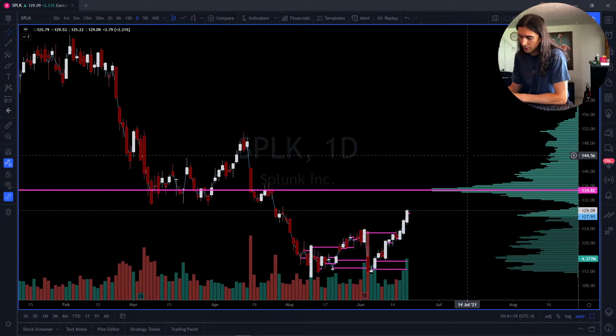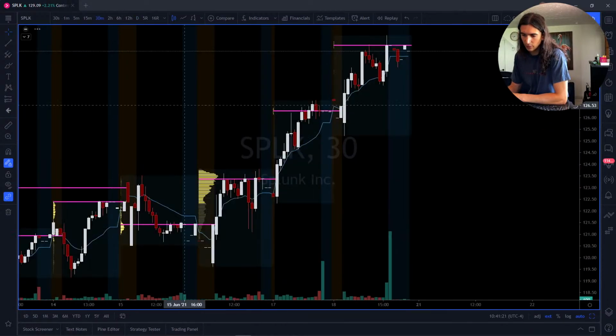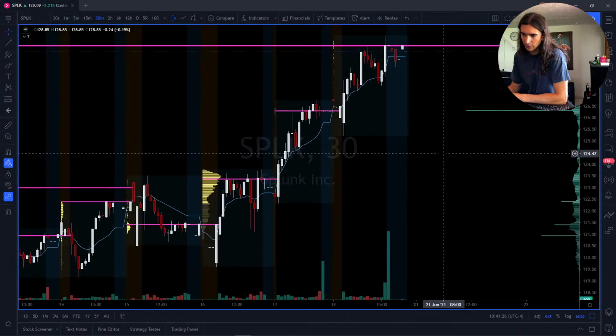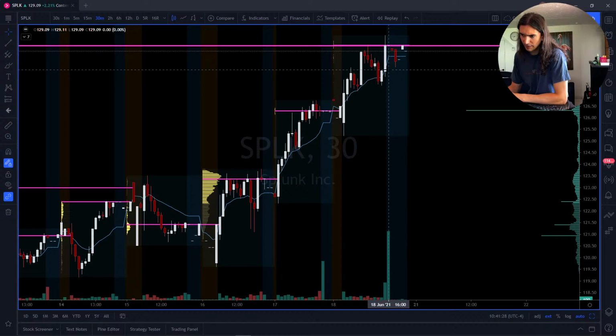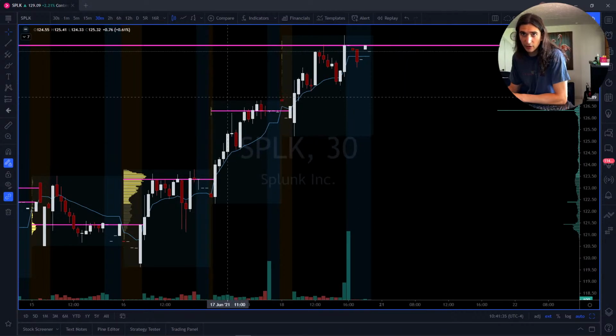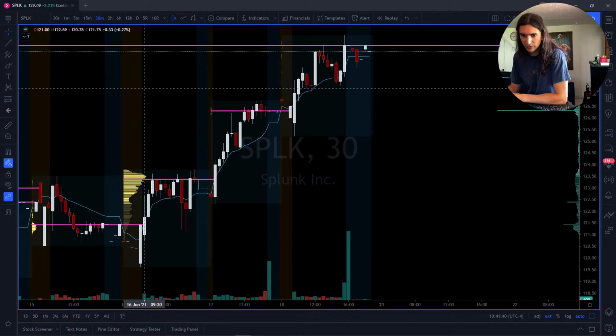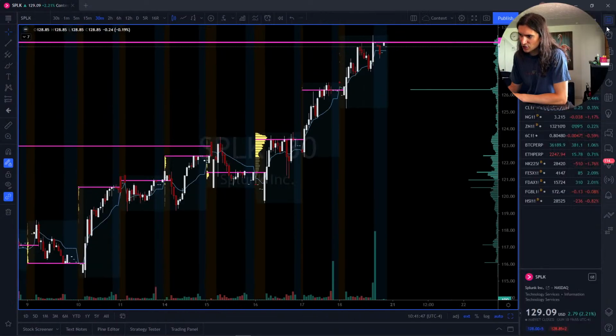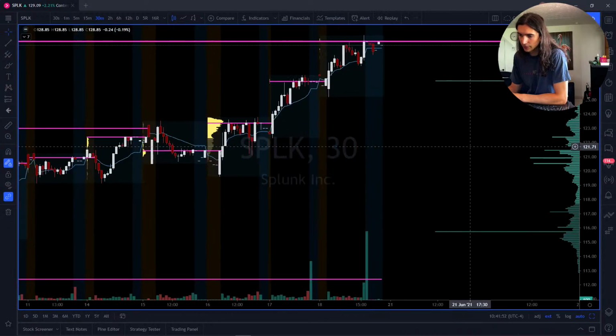If I zoom in a little more and look at the 30-minute, we can see pretty much that we've been moving up here. As long as we're holding short-term levels, the volume is really light here, so it's kind of hard to gauge anything. I don't really have much of a reference for volume, because I don't have the data for this. What exchange does this trade on? NASDAQ? I should have the data. I have NASDAQ on TradingView, so that's weird.